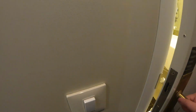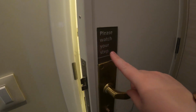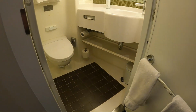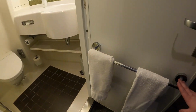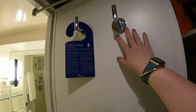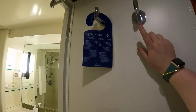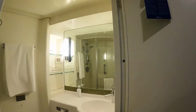Moving around, you have the bathroom. First of all, watch your step. There is a step up and down into and out of the bathroom, so do watch it as you go. You've got a towel rail here with 2 hand towels. You also have 2 generous hooks up here, great for dressing gowns or toiletry bags like we've got.